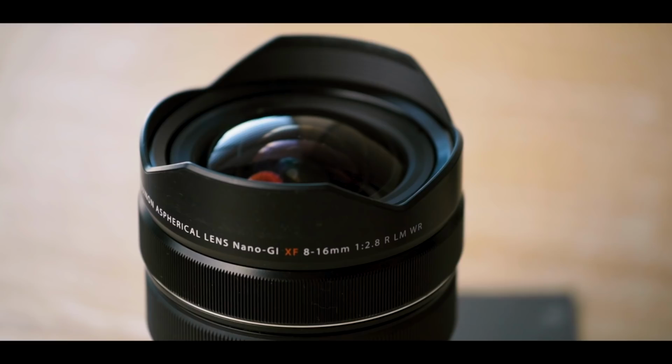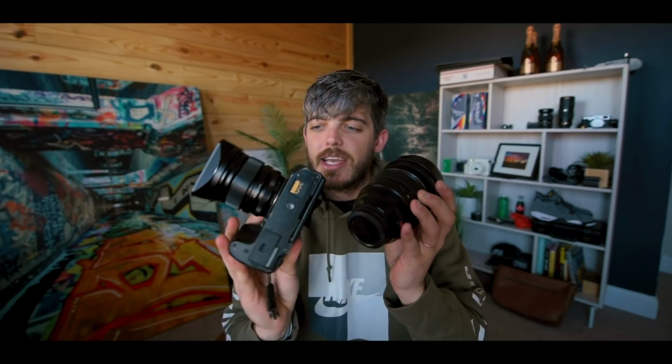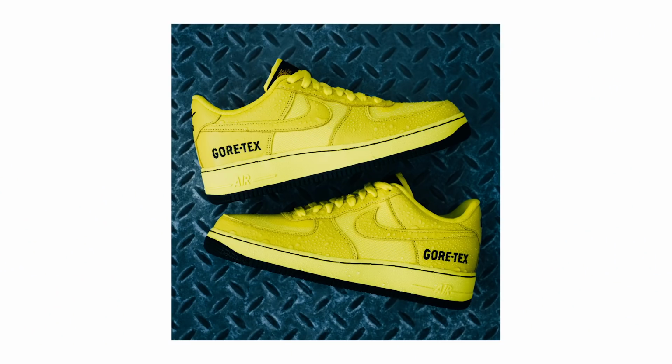a super wide angle. I've kind of forgot about using this for photography. I do use it for video. It's been used quite a bit on the channel, but today we're gonna take out the Fuji X-H1 with this 8-16 and see what we can come up with. 8mm on a Fujifilm lens is the equivalent of 12mm, which is even wider than what I have on this Nikon. But first, I have photography work that I gotta get done today.